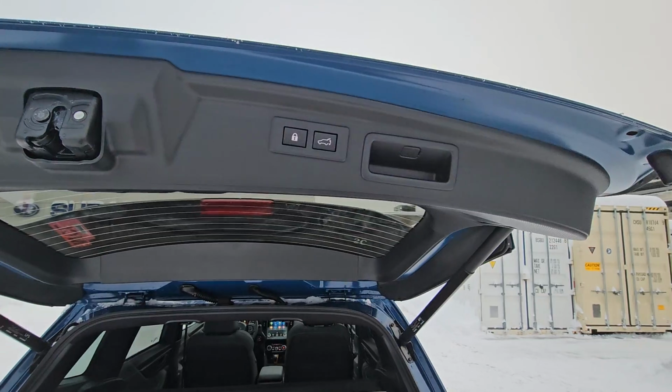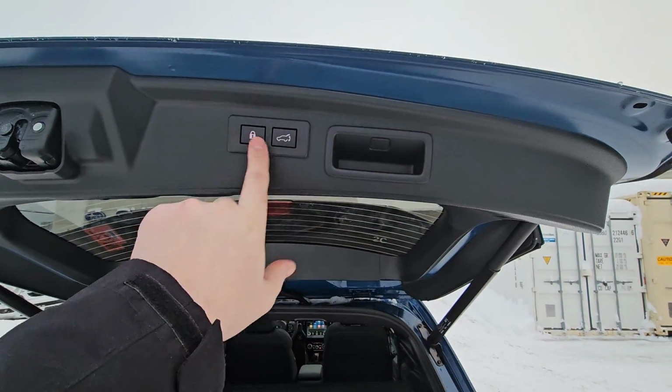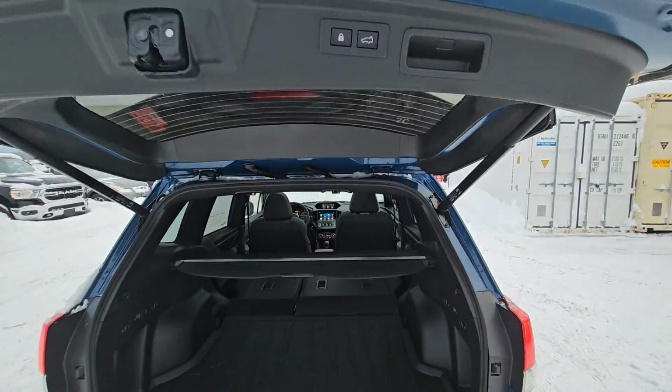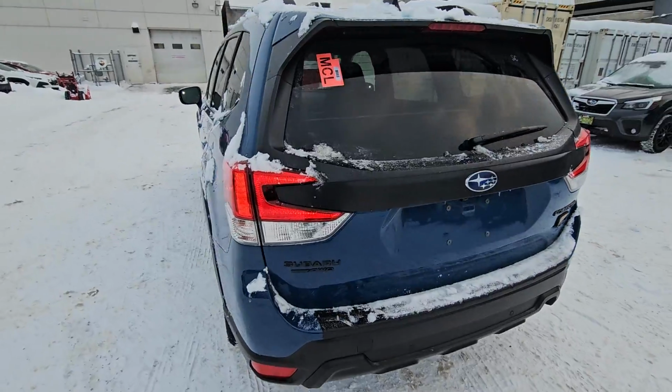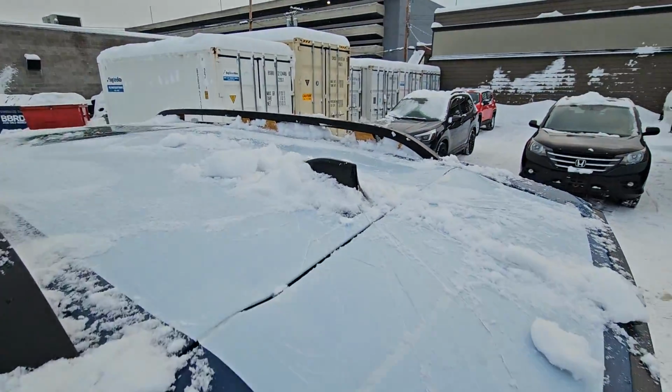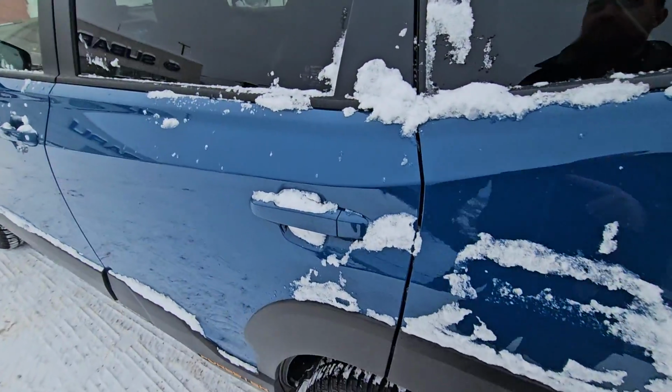Now to close it, I can do it from the driver's seat, the door, I can pull down, I can close it here, I can close and lock it. Multitude of ways to close it. Up top, black shark fin antenna. Second row.